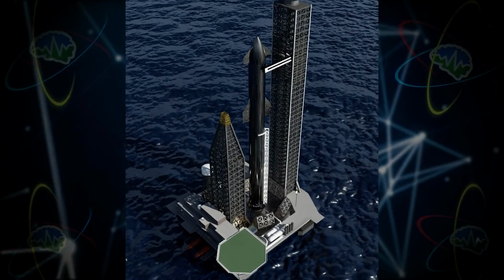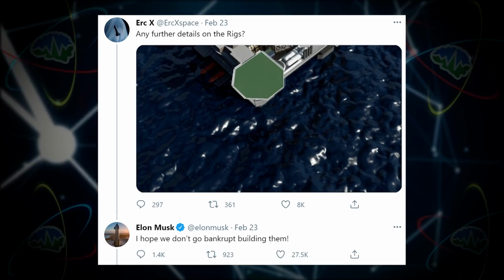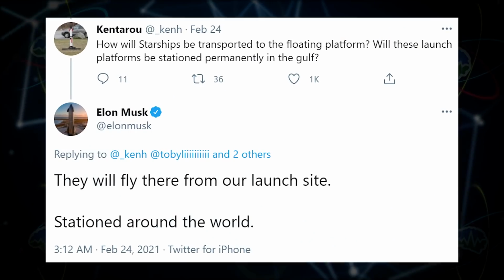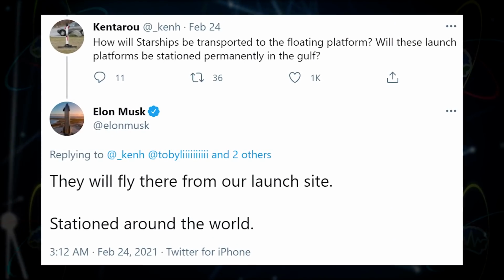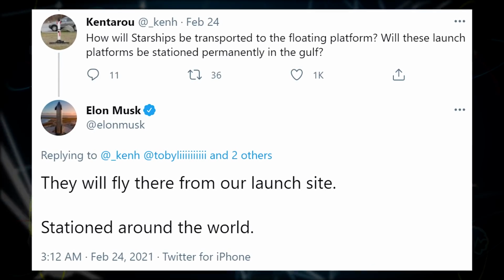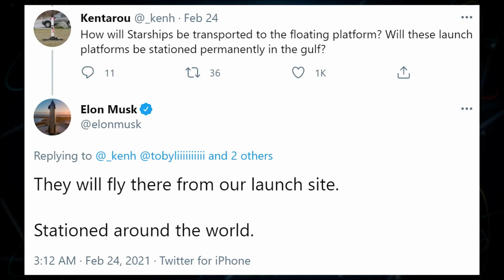Oh, okay. So then this tweet makes more sense. Eric X says, any further details on the rigs? Elon said, I hope we don't go bankrupt building them. Oh, so these aren't cheap to build? No. And then Cantaroo said, how will Starships be transported to the floating platform? Will these launch platforms be stationed permanently in the Gulf? Elon said they will fly there from our launch site stationed around the world.